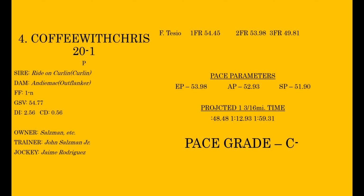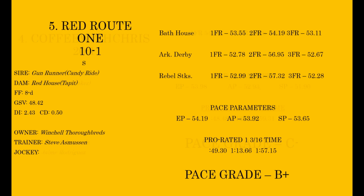If you look at the Tessio, he was up near the lead and then just fell right back. Any third fraction below 50 is subpar and indicates this horse isn't going to stay with this group. You look at the mile and 3/16 projected time, he's at 159. That'll have him way back. He's a toss.